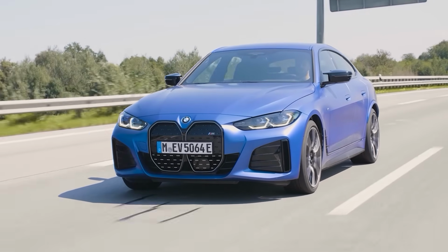Now, before we get to the next 3 EVs on the list, let's talk a little about EV chargers, because a really good home charger is an absolute must for EV ownership.